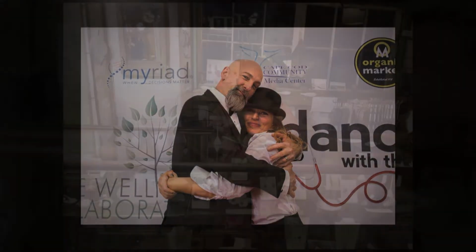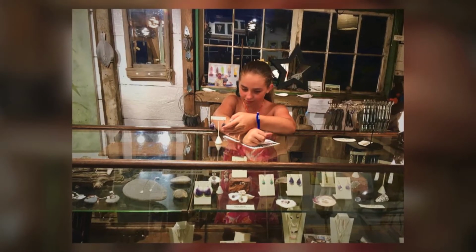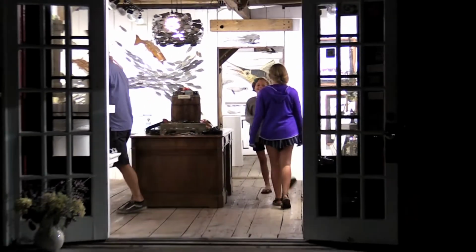And my daughters are now working behind the counter and dealing with customers and just generally helping out around the gallery. So as they get older, they'll be more involved, and it's definitely just a really warm and fuzzy family operation.